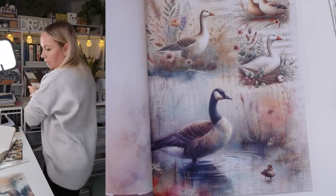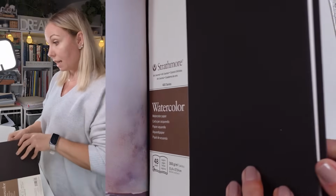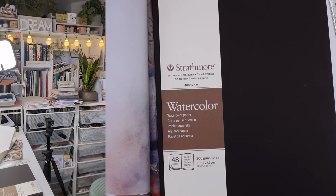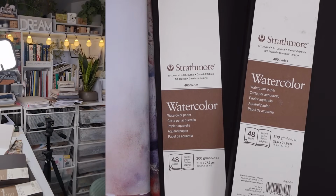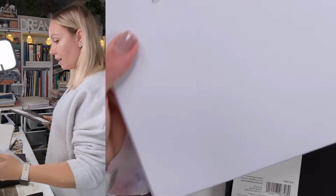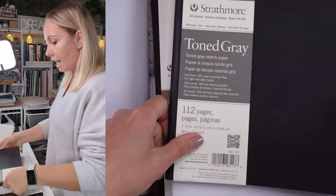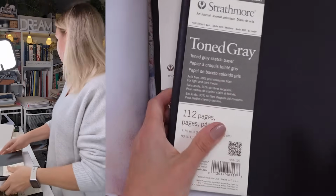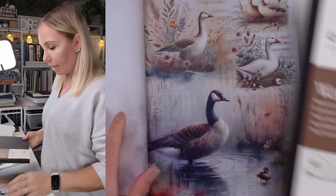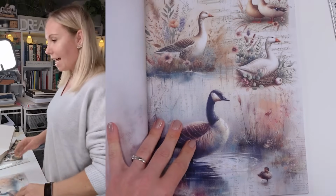I got this watercolor book, which is A4 size, and I will be doing huge pages in it. I got one more, which I haven't opened yet. It's also A4, an amazing book, and I got a gray tone one. So a lot is in planning mode, but I'm definitely making pages in the big A4 size journal.